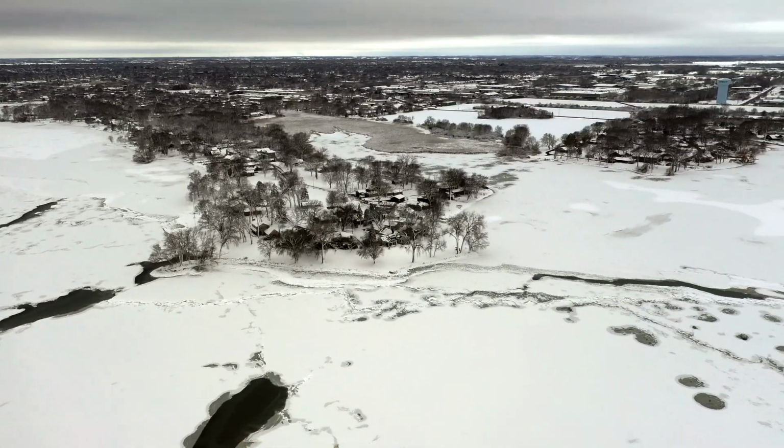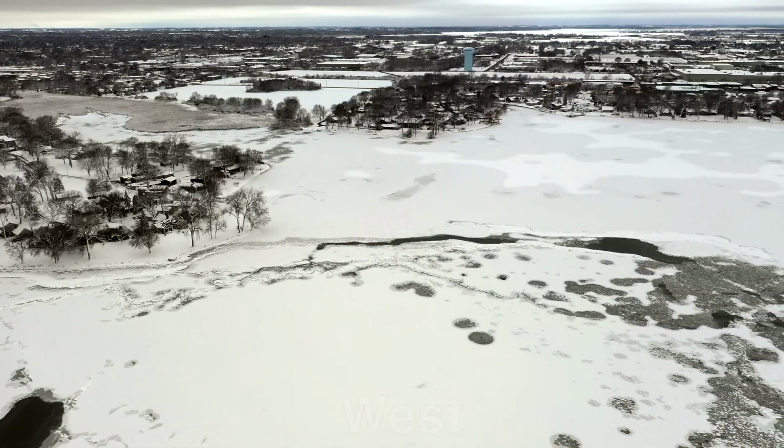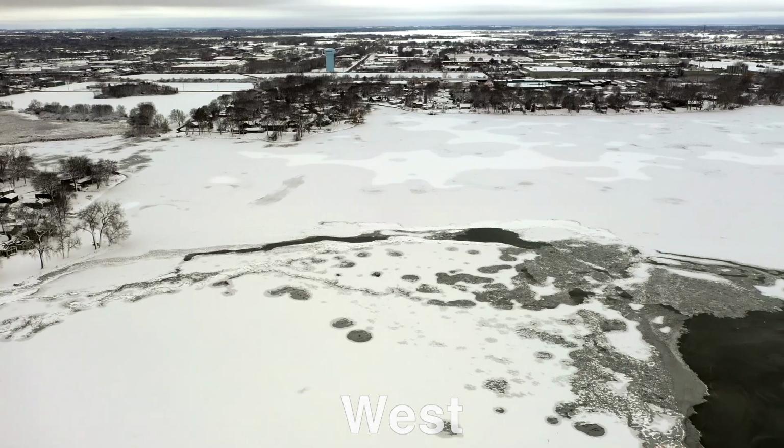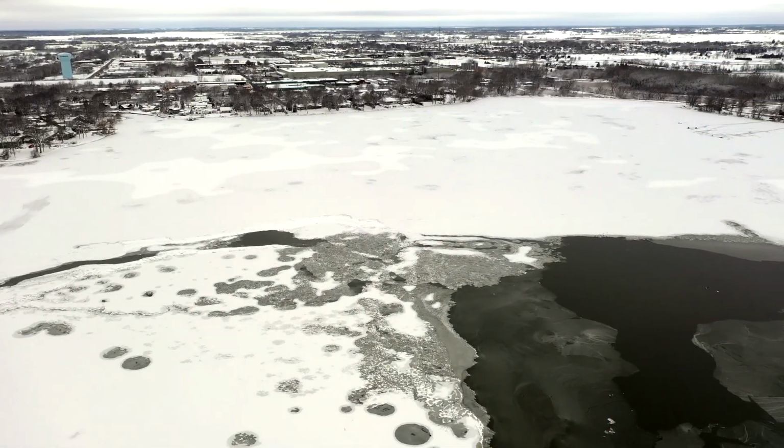All right, there's our water tower off in the distance, and you guys can see that there is open water out there. So if you're going out, I really recommend using a spud bar. If you don't know how to use a spud bar, look that up.